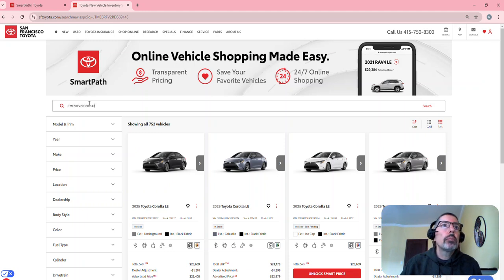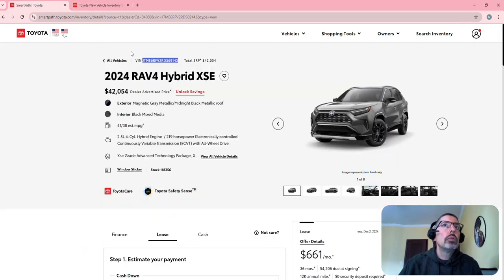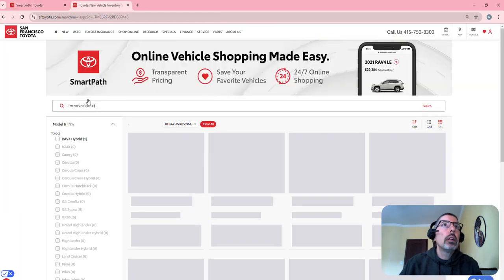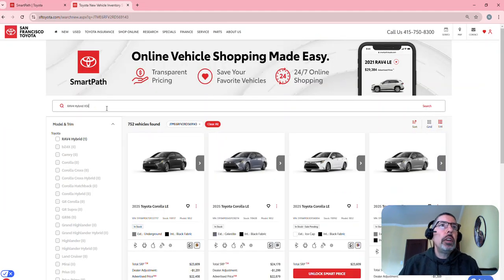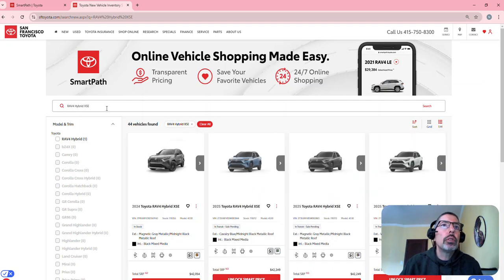Anything happening? No. Okay. Then let's do RAV4 Hybrid XSE. So the search by VIN depends on the website provider. Some will do that, some will not. But right now, I'm just doing this search. And now we can compare.